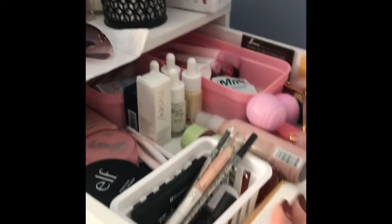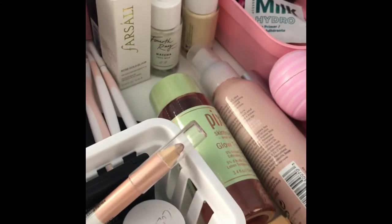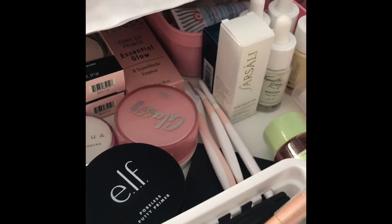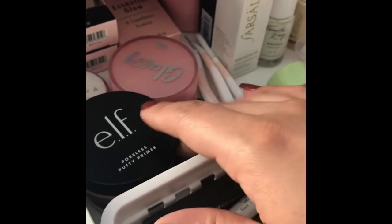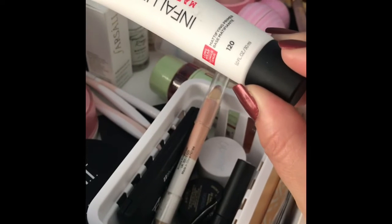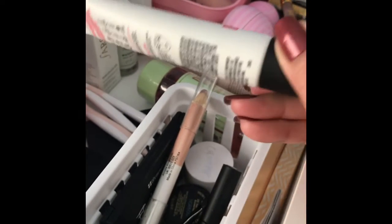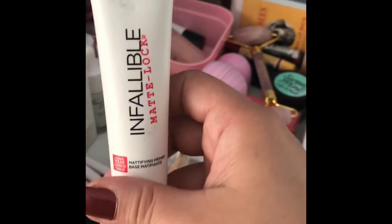Okay, so here we are. Let's start. This is my primer drawer and my eyebrow drawer. I always use my Poreless Putty Primer, but I think I'm going to use the Infallible Matte Lock Primer. This is a mattifying primer. I just recently bought it, and I was going to play with it, but I haven't. So I'm going to go ahead and use that.